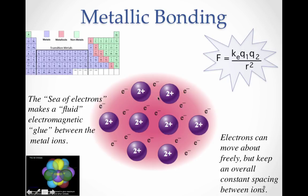but they're also being attracted to this interstitial fluid of electrons that are holding them together. So it's a very unique electromagnetic glue, if you will, a study of both repulsion here and also attraction that really lock them in to make really strong materials.